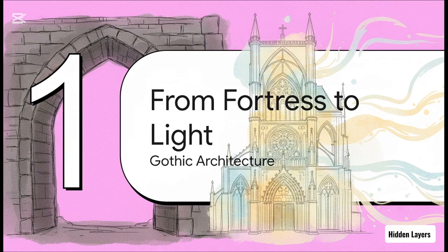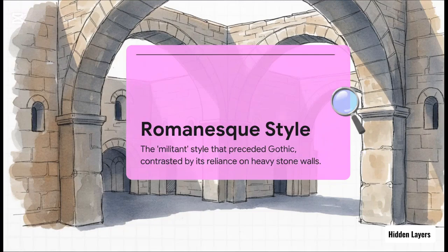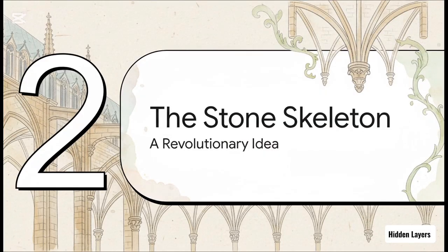Okay, so first, let's trace that architectural journey, from a dark fortress to a cathedral of light. The starting point was what we call the Romanesque style. And its main feature? Massive, incredibly heavy stone walls. These walls had to hold up the entire building, which meant windows had to be tiny and far apart. The result was an interior that was super dark and felt incredibly solid, almost like a defensive bunker for the soul. But then came an absolutely revolutionary idea: the stone skeleton.